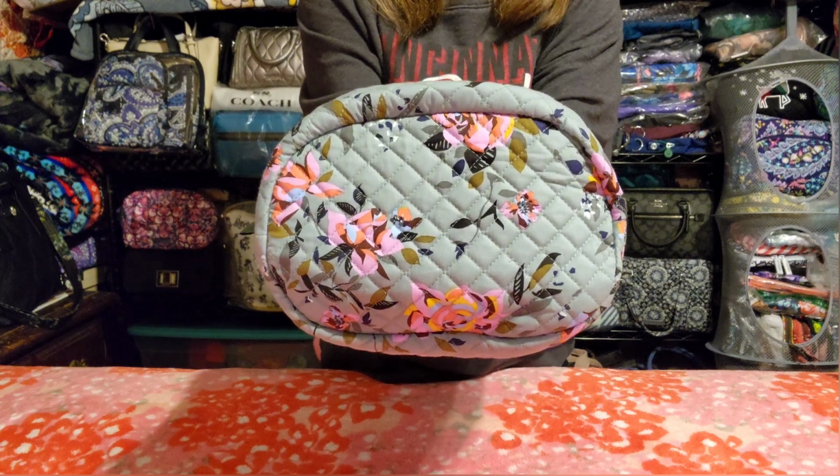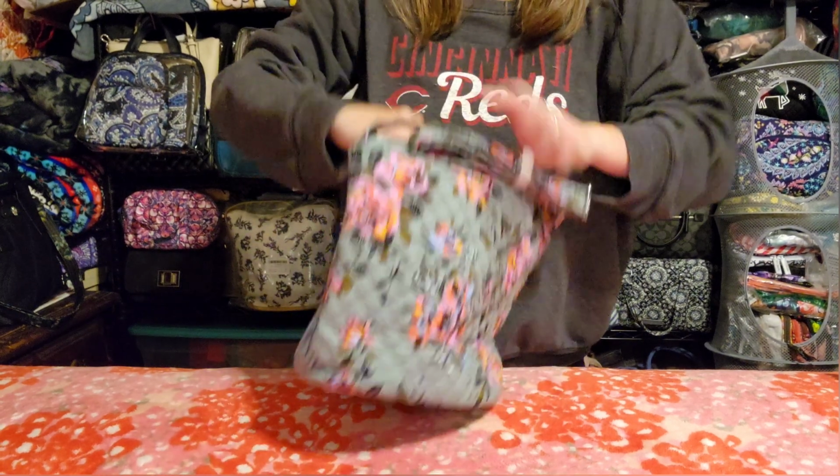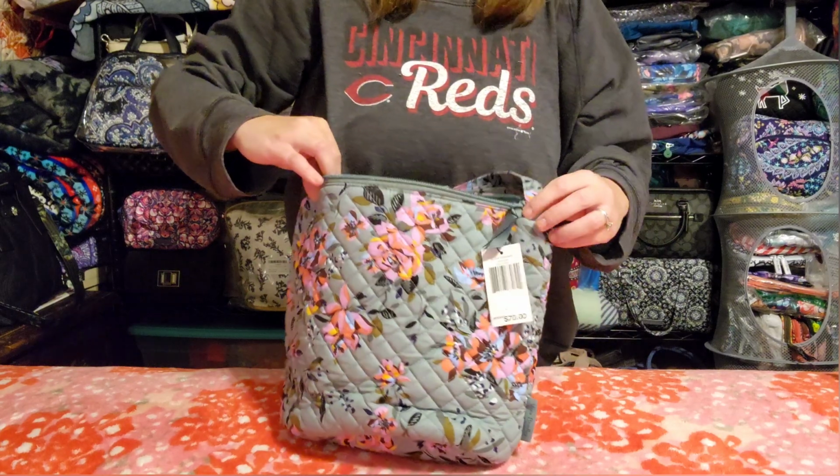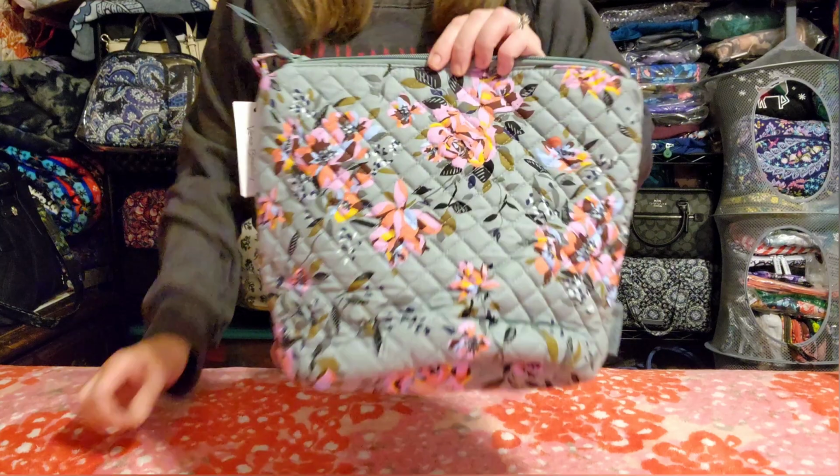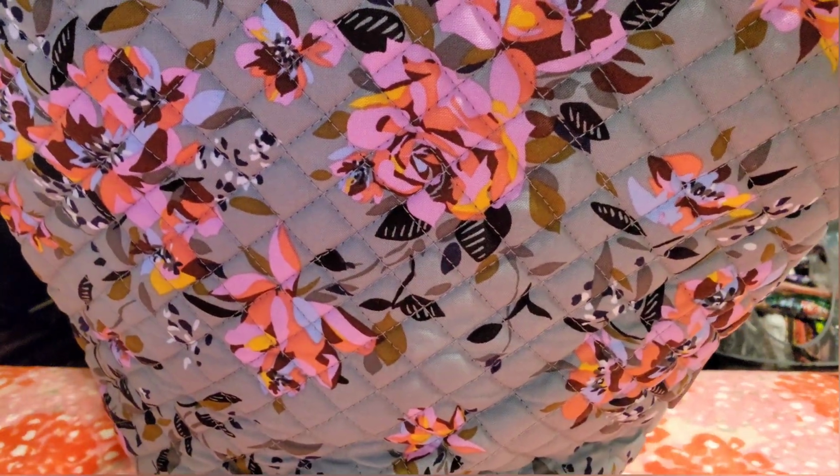So I just think it's a great bag. It's one of the best bag styles that they currently have out, in my opinion. So again, that is the Bucket Crossbody in Rosy Outlook.